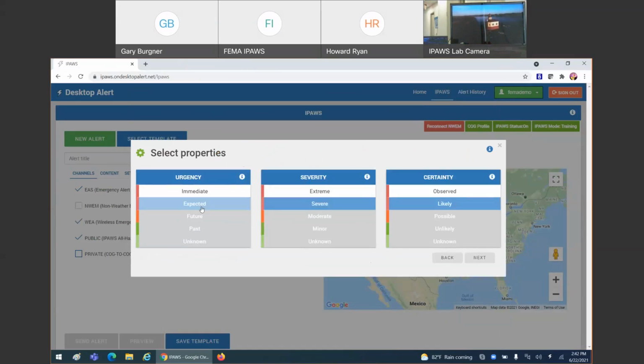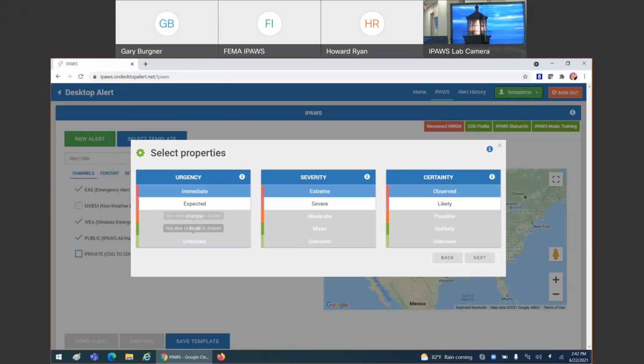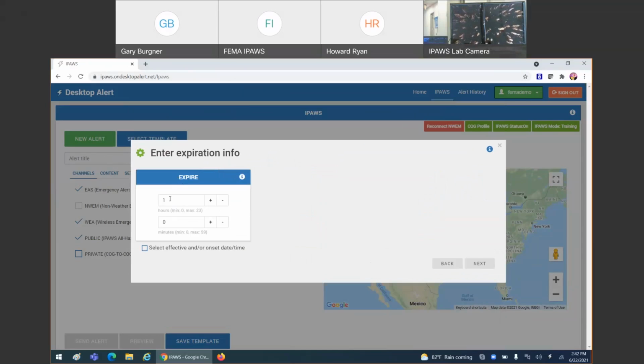Then by default also, we've defaulted the properties: the urgency, the severity, and the certainty. And you can see that's chosen. You could choose the other ones if you want, but you can't choose these based on what you've chosen previously. So that's all intuitively built. Here you could come in, and this is where you'll need to put your own choices. And then next, it also defaults again. You'll notice I can't choose these, but I can choose these. I go next, I can override the expiration.